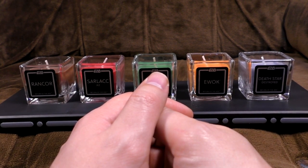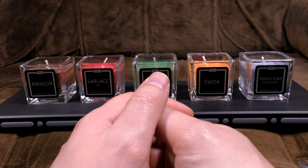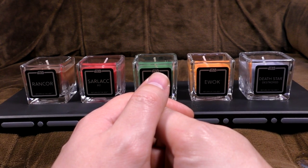I haven't got a bloody clue. What a concept, Star Wars universe-scented candles.